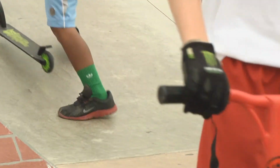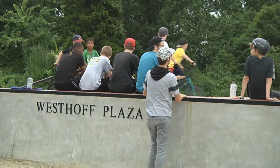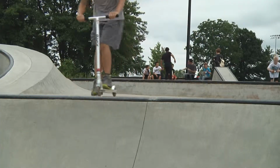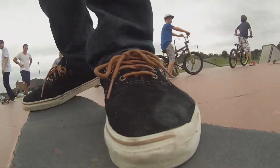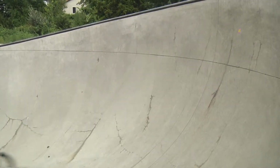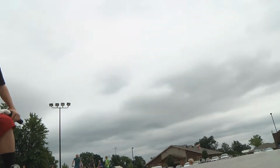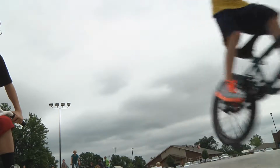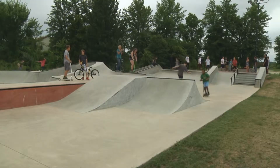Just down the road from Brendan's Playground, Westhoff Plaza is the place to be if you want to work on your flips and tricks. This park is a dream come true for many in the community, and the culmination of months of planning between the young skaters who helped plan the course, O'Fallon's Parks and Recreation Department, and hardcore skate parks. And today, every rail, ramp, and bowl sees daily use. But don't just take our word for it. Here's what one fan of the course has to say.